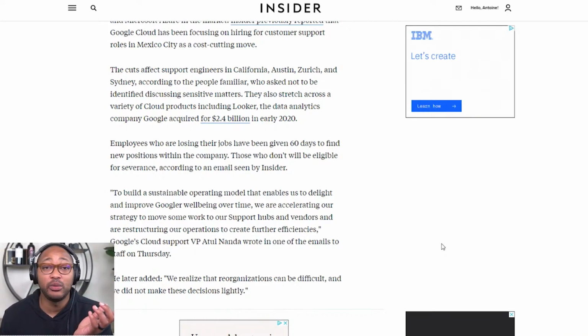So if you're one of the ones who are impacted by this Google Cloud cost cutting procedure, they're giving you an opportunity as well. They're giving you an opportunity to find another role within the company. That's why it's also important, guys, while you're in these roles, especially technical support roles, solution engineer roles and so forth, that you are learning additional skills outside of the platforms that you're supporting. Because what is that going to give you an opportunity to do? It's going to give you an opportunity to find another position inside the company.